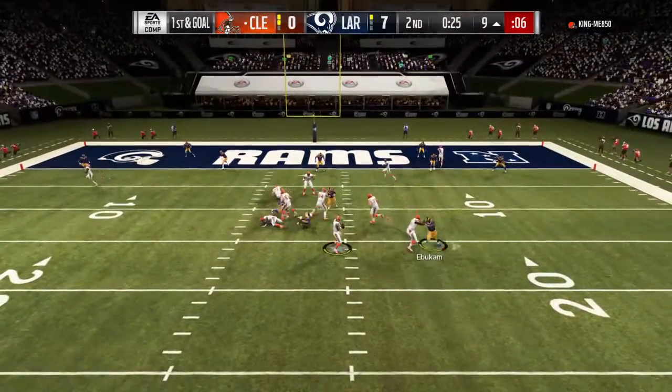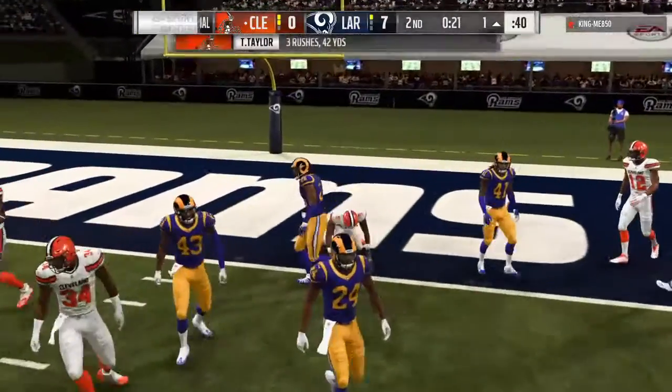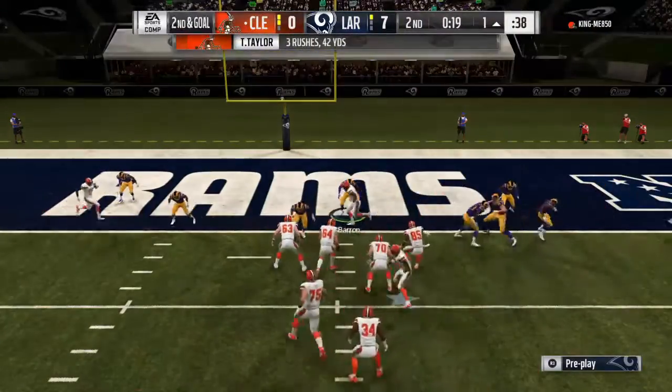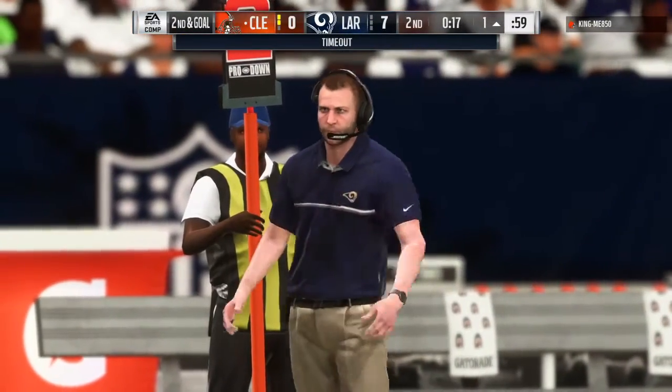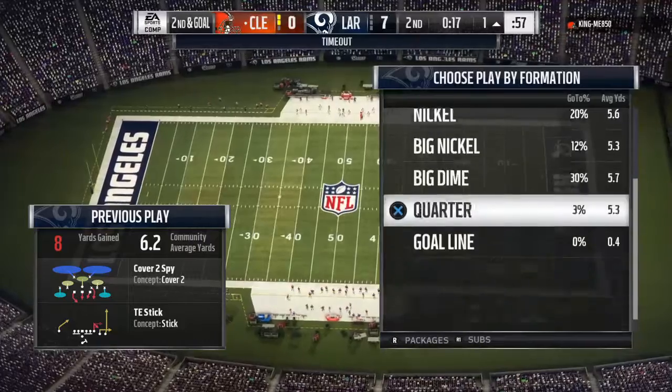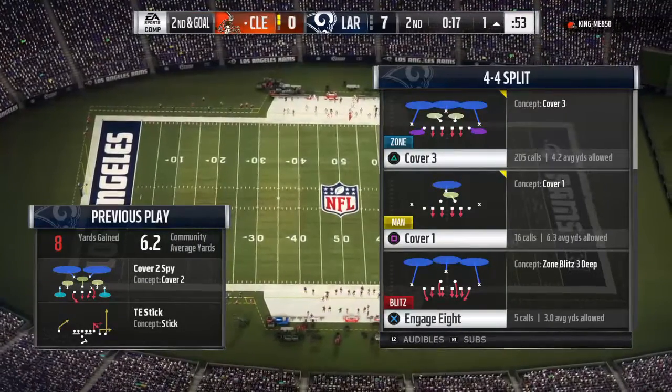From the shotgun, it's Taylor. Flush to his right, and he'll slide down to avoid the tackle. He'll get 8 on the scramble there. It'll be second and a couple. The Rams are going to be forced to use their third and final timeout as they'll stop it with 17 seconds to go in this first half of action.